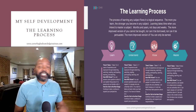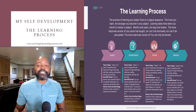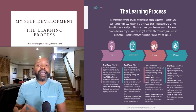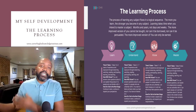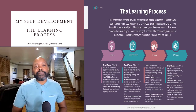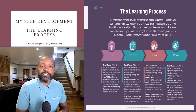The 4 stages of learning, as you see right here: learn is that first stage, understanding is that second stage, knowing is that third stage, and then that fourth stage is mastery. 10 plus years is what it takes to get to mastery. Just a reminder again, learning takes time. We're talking in terms of months and years, not days and weeks, right?